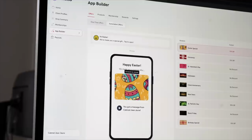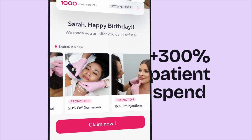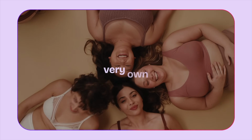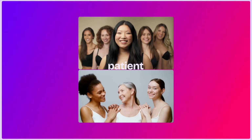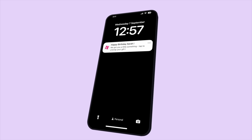And this is, by the way, completely unrelated to my own YouTube channel or anything related to my personal brand. This is a software company that I've built for the past year, and now we've just started selling it and it's printing like crazy. So this is what we do. It's called dermis.app. You can visit our website down below. It's a custom built, white labeled loyalty app for aesthetic clinics.